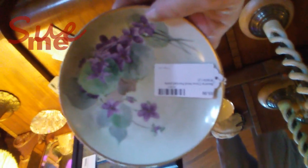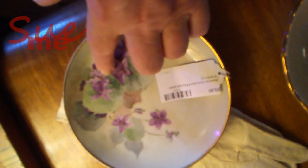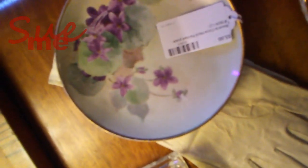So let's take a look. Okay, a little bit of why this and why not that. This at $5 is a hand-painted piece of China, originally from Bavaria, but it's likely an artist painted it after it was fired. And let's see if you can see. Right here, we have some scratches. Well, let me get this over here so it's not in the light. Right here. Now, when I run my finger across that, I can tell these are scratches in the paint. And I am not comfortable with that.